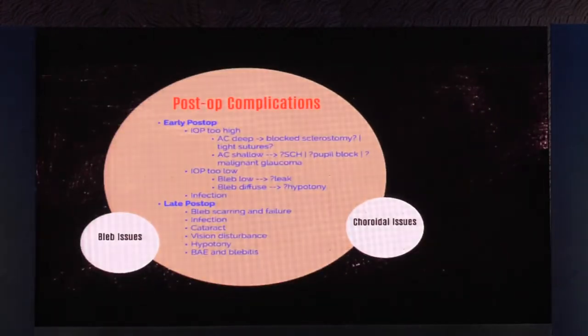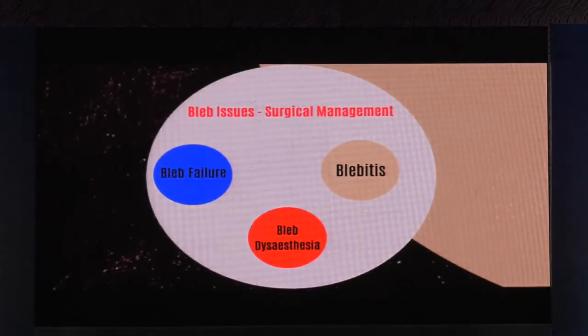So post-operative complications have been quite well covered by my colleagues, so I won't go into too much depth: IOP too high, IOP too low, late post-op complications. This is a didactic list which we have gone through, so I won't talk about that. I'll go to the surgical aspects quickly in the interest of time.